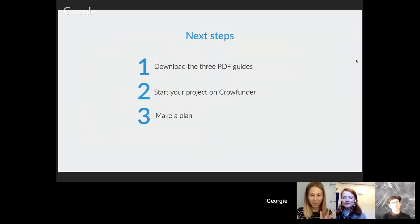It won't be live. No one will be able to see it. It will be a draft project until you're ready to put it live. So you can just start working away on it and start having a look at what you need to do. And do make a plan, whether you prefer an Excel spreadsheet or whether to print off a little paper calendar and start working it out on there. Figure out when you want to go live and what you need to do before then, using the tools and the resources that we provide.